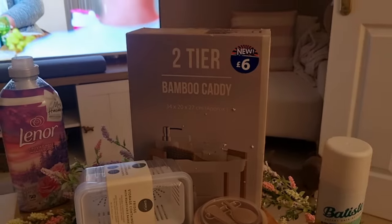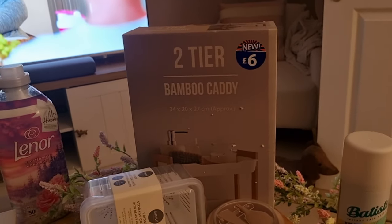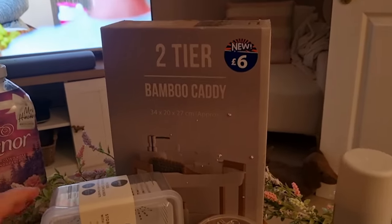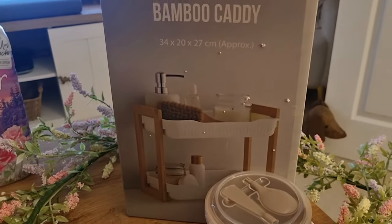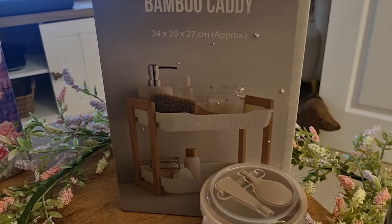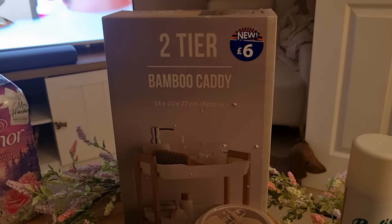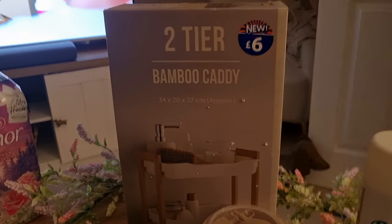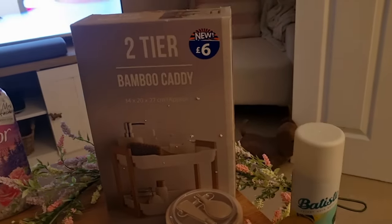And then I also saw this, which I just thought was so lovely, I had to pick it up. It's a two-tier bamboo caddy, and it was £6. So it's the wooden bamboo frame, and then it's got the white plastic trays. I just thought that was really nice for the bathroom. To be fair, I thought £6 was a really good price, especially for two-tier, because you can get quite a lot on there. So I picked up that, and I love the style of it.